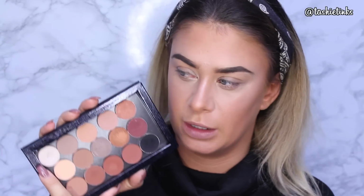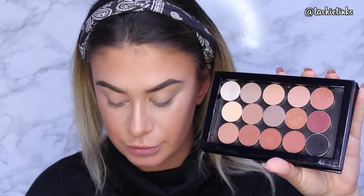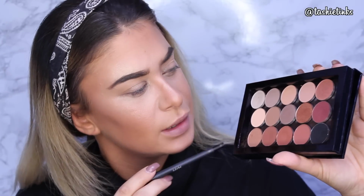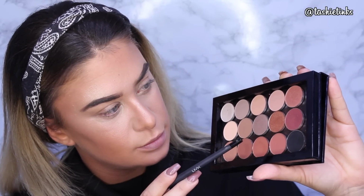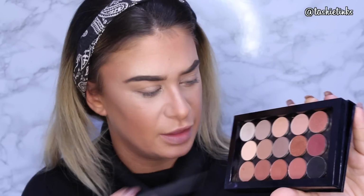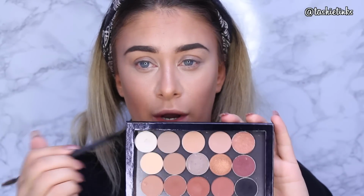The majority of them are Anastasia Beverly Hills, apart from this one here, which is MAC Shroom, and some are Makeup Geek. Basically it's Anastasia Beverly Hills, Makeup Geek, and one MAC one in the top.